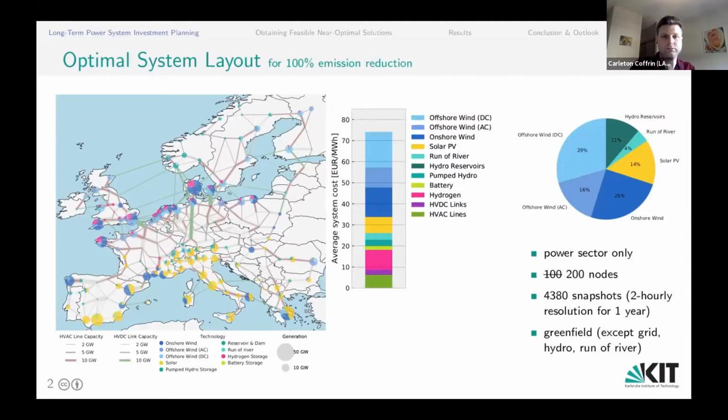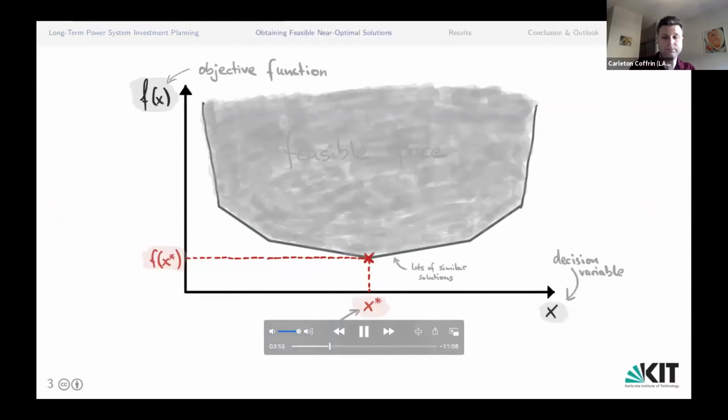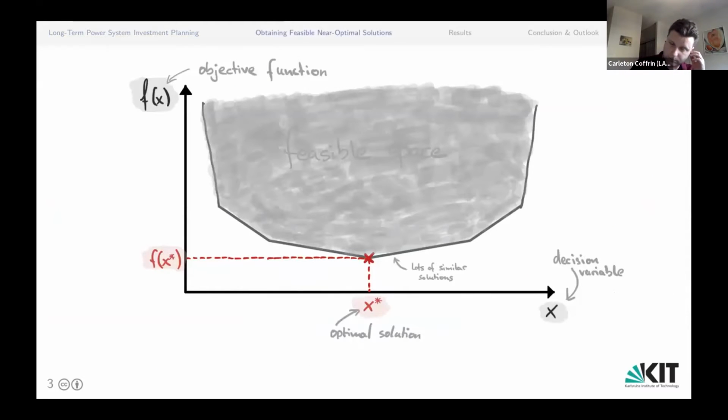To illustrate how we obtain feasible near-optimal solutions, I brought a sketch. So here we have a decision variable, or this could also be a group of decision variables on the x-axis, and on the y-axis we have the objective function. And what we have done in the previous example is we have looked in the direction of the objective function for the cost minimal solution, and we obtained one optimal solution.